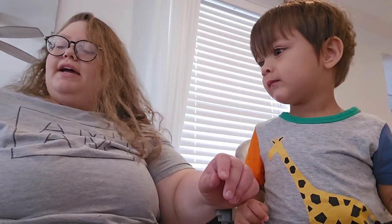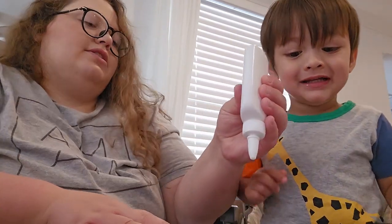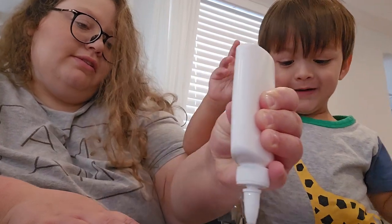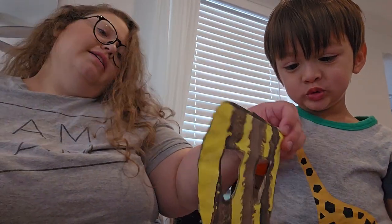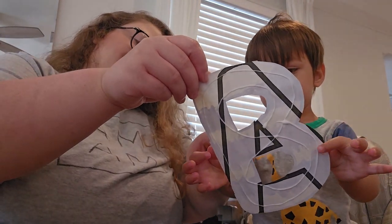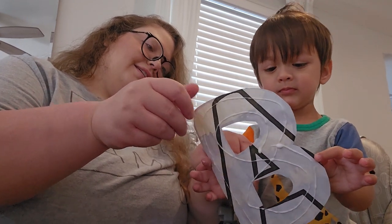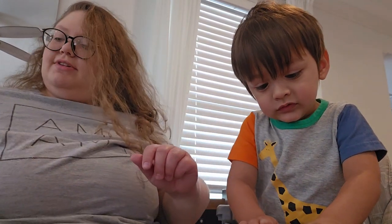Okay. Now, let's glue our B down from this week. Here, let's glue our B. Good job, Mama. Good job, Punte. Here you go. Glue your B. Hold either side. It'll be fine if you get glue on your finger. I promise we can just wipe it off. Hold it there. Okay, put it on the paper. Smush it down.